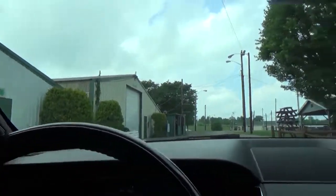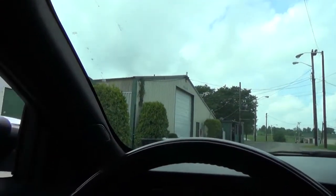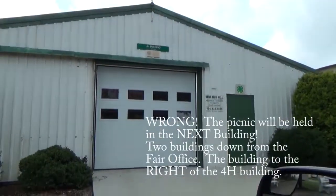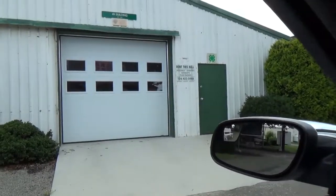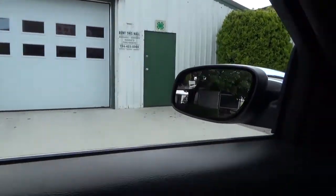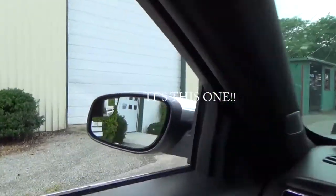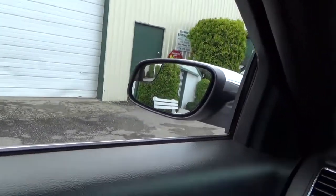Now, the picnic is going to be right here, 4-H building. That garage door will be open. There'll be fans in there. We won't be able to hear hardly anything. I'm pretty sure it's that one. If it's not, it's got to be this one. We're the only ones that are going to be using the building. I'm pretty sure it's the 4-H.